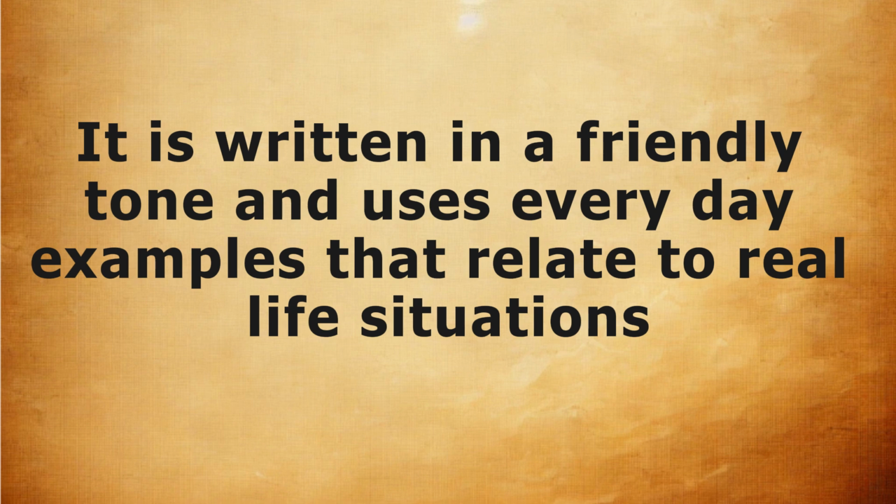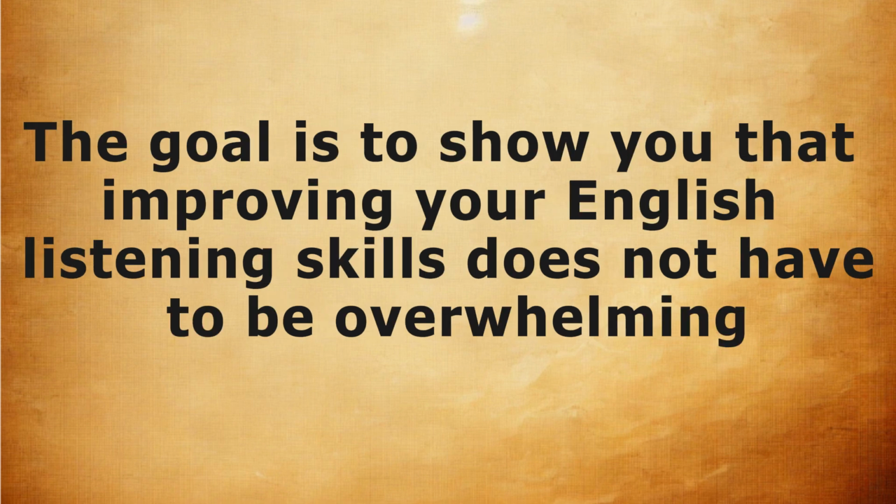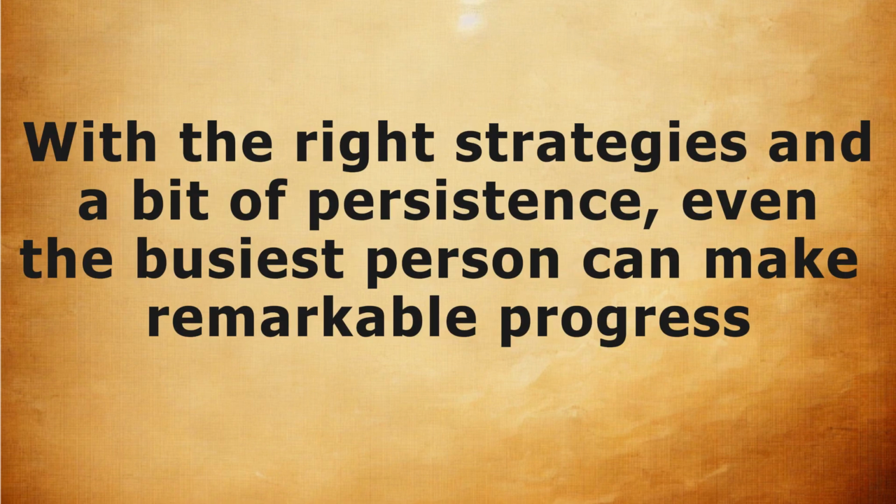It is written in a friendly tone and uses everyday examples that relate to real-life situations. The goal is to show you that improving your English listening skills does not have to be overwhelming. With the right strategies and a bit of persistence, even the busiest person can make remarkable progress.